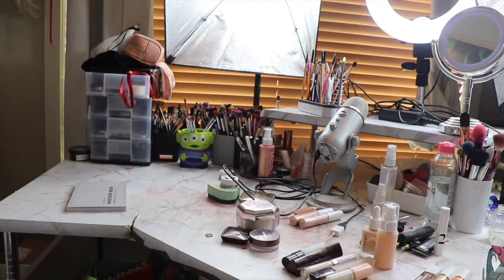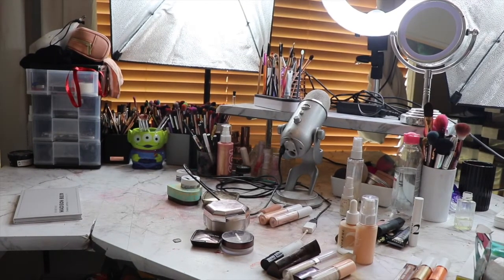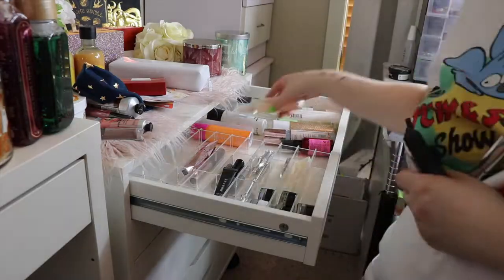Okay, so there's actually not a whole lot to put away today, so I might just quickly go through this because it'll take me like 2 seconds to put it all away. I might just speed it up and put it away like that, because there's one thing in each drawer.